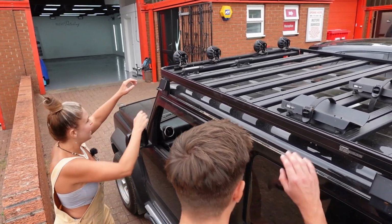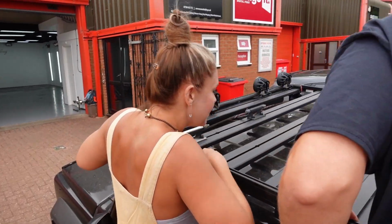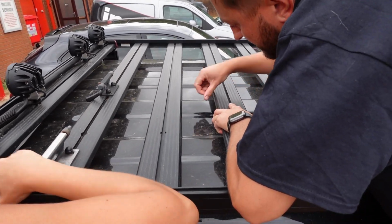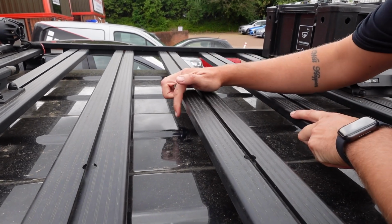Let's have a look. So if we climb up, it's basically sort of there. There you go. Can you see it there? Yeah, I can see where that pedal's gone in, and so the car's got a little bit of a dent there.